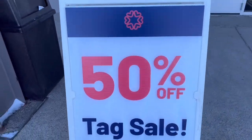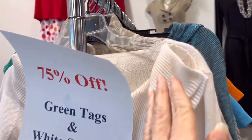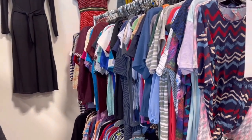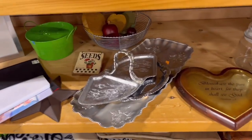Next up, we're at Thriftmart. They're having a 50% off tag sale, 75% off of green tags that have these little plastic things in them, and 90% off Christmas. And I mean, the whole store is full of sale pieces.